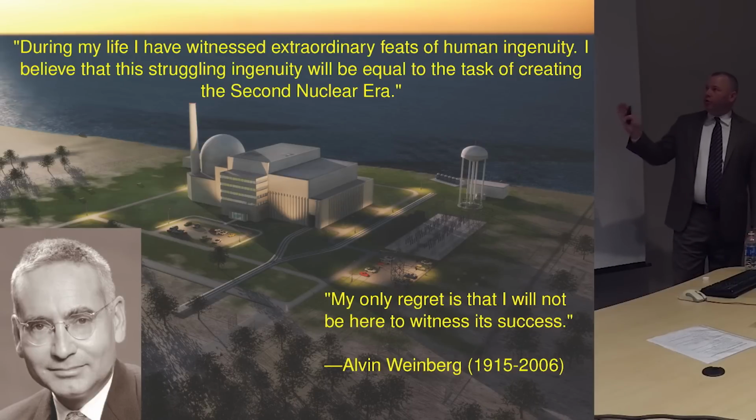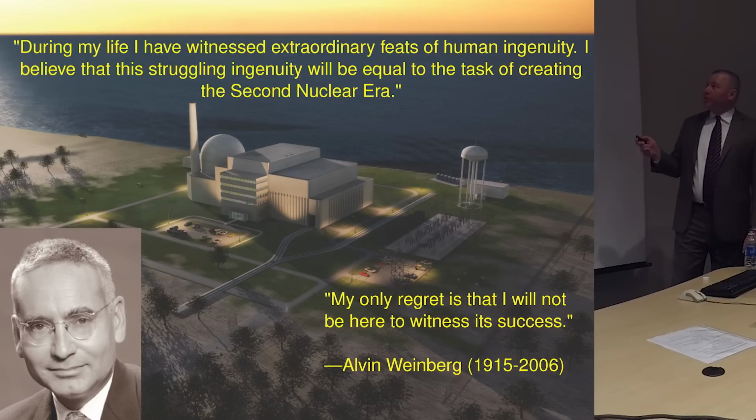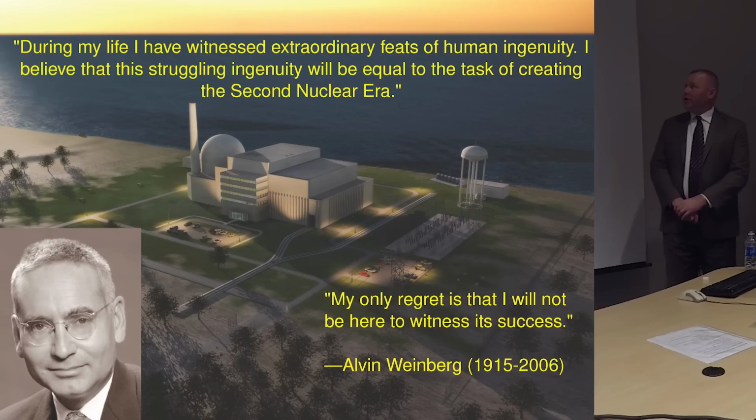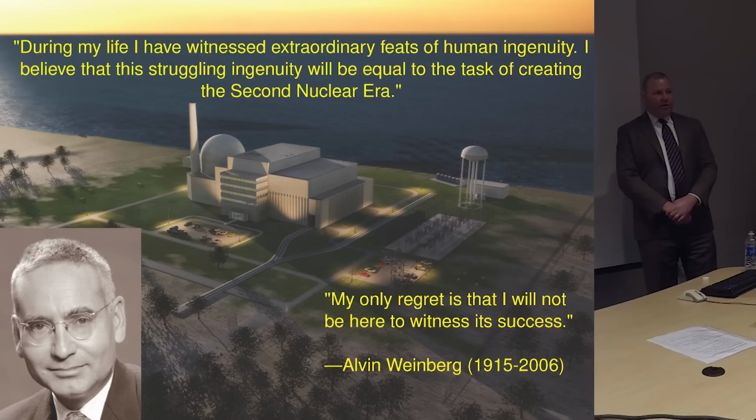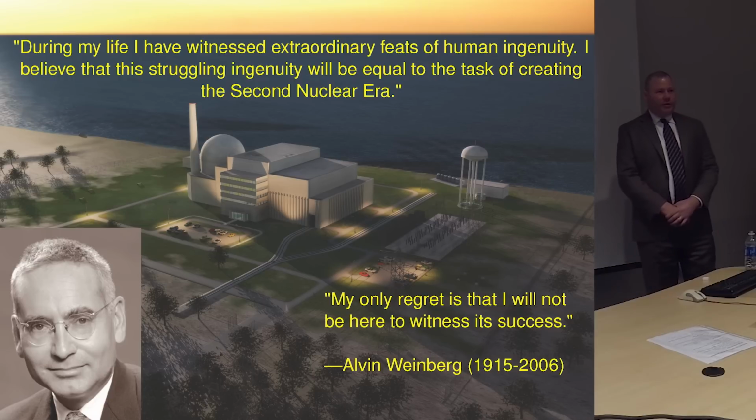I'm going to conclude with a quote from Alvin Weinberg, and he was a gentleman at Oak Ridge Lab who led the lab as they were developing the molten salt reactor and the thorium fuel cycle. He said, "During my life, I've witnessed extraordinary feats of human ingenuity. I believe this struggling ingenuity will be equal to the task of creating the second nuclear era." I spoke to Dr. Weinberg in 2006, right before he passed away, and he said, "My only regret will be I will not be there to witness the success."